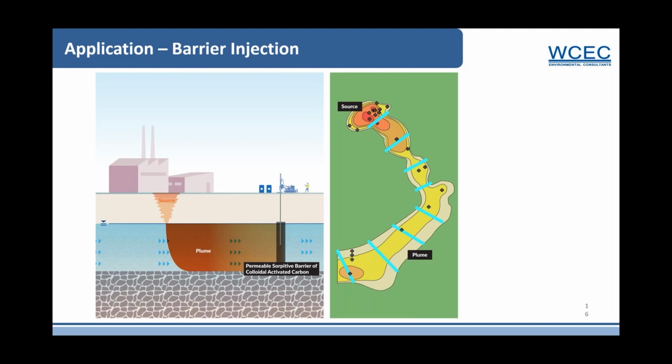In a barrier injection, this is a figure provided by Regenesis. You can see you have a groundwater plume and groundwater flow to the right. And here's your injected activated carbon barrier. As contaminants move in groundwater through the barrier, they're sorbed and clean groundwater comes out the other side. And in this, you can see you may install multiple barriers along the flow path of a plume to achieve your remediation goals.